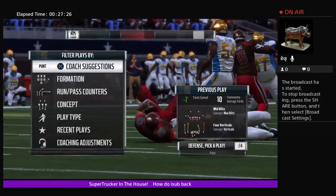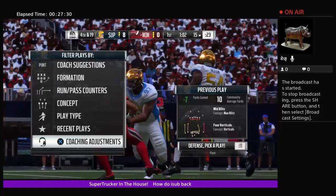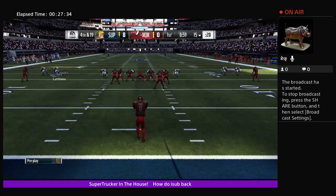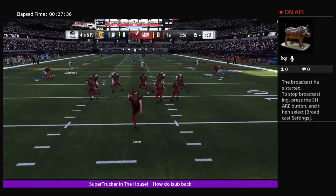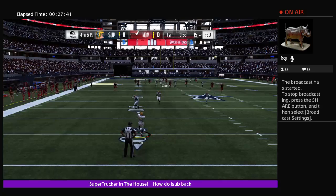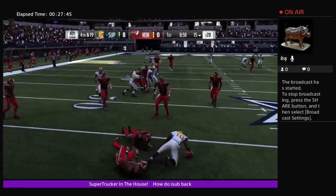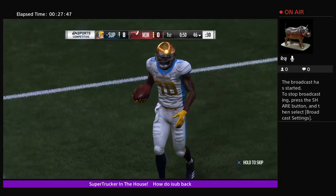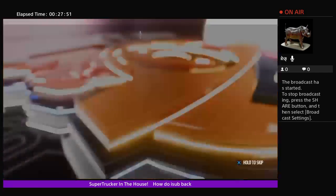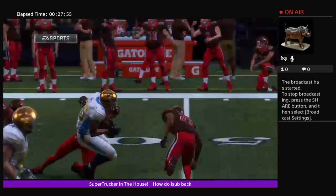And there they bring pressure from the inside, and they get home. Yeah, hard to block everyone, isn't it? And on this play, someone did not get blocked. He's the one who got home. They bring their punter out there now as the drive goes backwards, so he's on to punt it away. Taken from just outside the 30. Well, he wasn't too far from breaking that. Officially, give him 15. They're getting schooled.